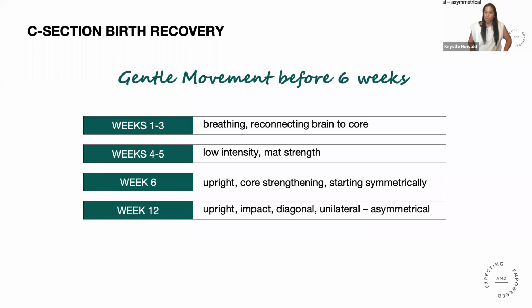Around week 6, we can have more core strengthening. We always want to start exercise symmetrically, so our brain doesn't have to be overloaded by one pattern, then the other pattern. So starting with squats, unweighted, body weight, there has to be a certain progression after C-section so that we can make sure that we can do tons of different athletic activities into the long haul. At week 12, we're starting to add more of that upright, impact, diagonal, unilateral activities. But again, it's a huge progression. The postpartum guide goes 8 months because it really does take so long to get everything going again.